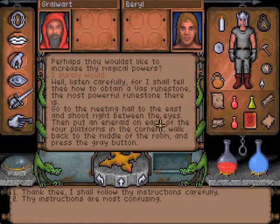Go to the meeting hall to the east. Right, and shoot right between the eyes, then put an emerald on each of the four platforms in the corners. Walk back to the middle of the room and press the great ray button. How can I shoot right between the eyes? I don't have a ranged weapon. So, you put an emerald... You shoot it between the eyes and you put an emerald on the four corners.